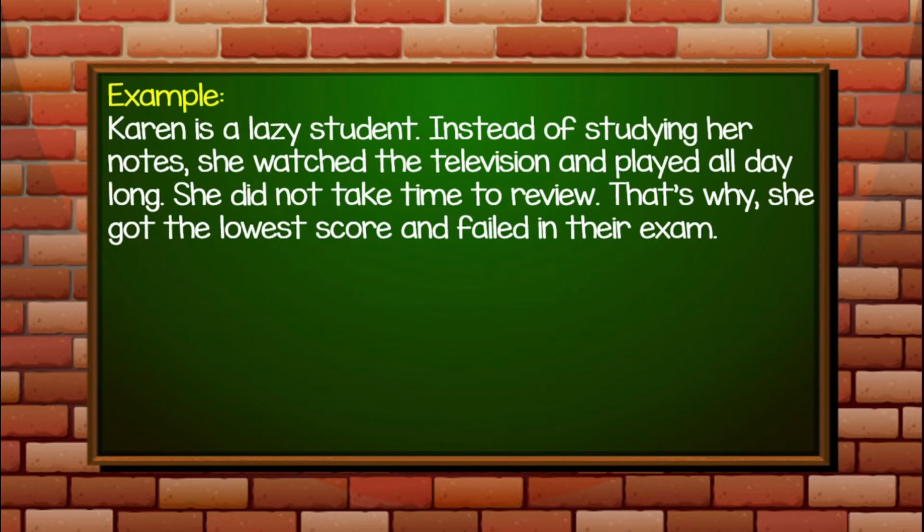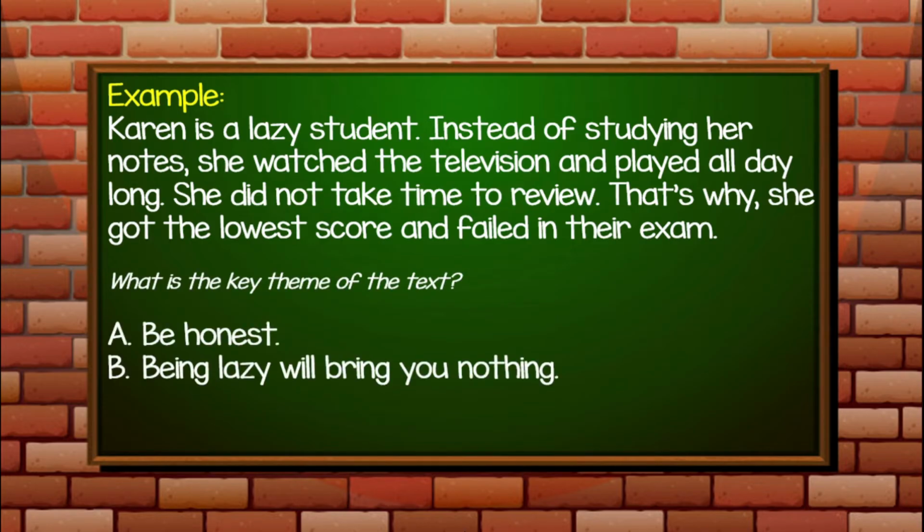So let's have an example. Karen is a lazy student. Instead of studying her notes, she watched the television and played all day long. She did not take time to review. That's why she got the lowest score and failed in their exam. From this text, what do you think is the key theme? Is it A, be honest, or B, being lazy will bring you nothing? What do you think is the correct key theme? Is it A or B?